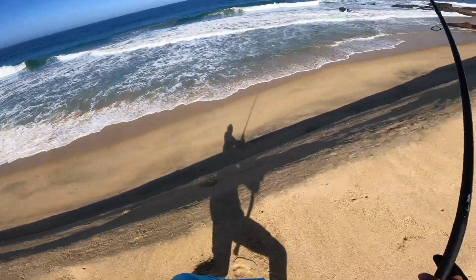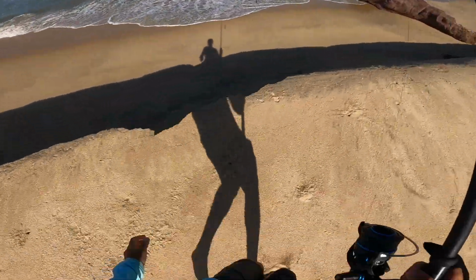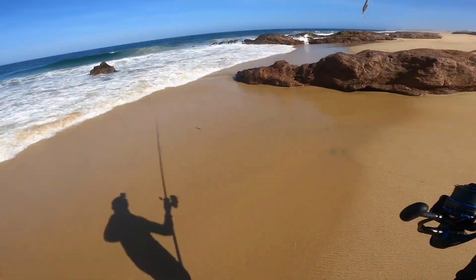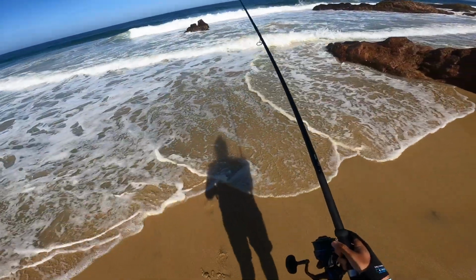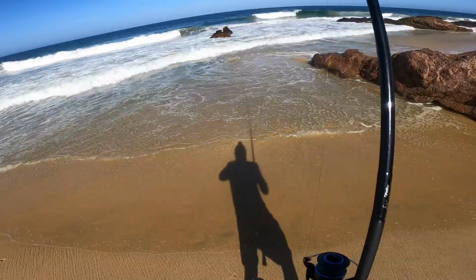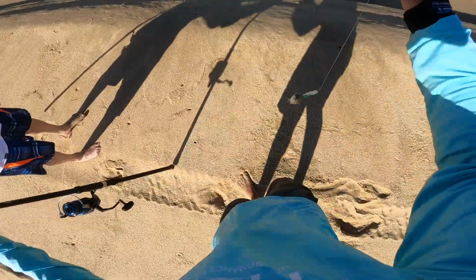Nice stand. I see them. Here are the jacks. Here are the jacks. Okay. Come on. Bite. Well, that's a fish. Here, can you hold this? I can unhook him for you. Yep.